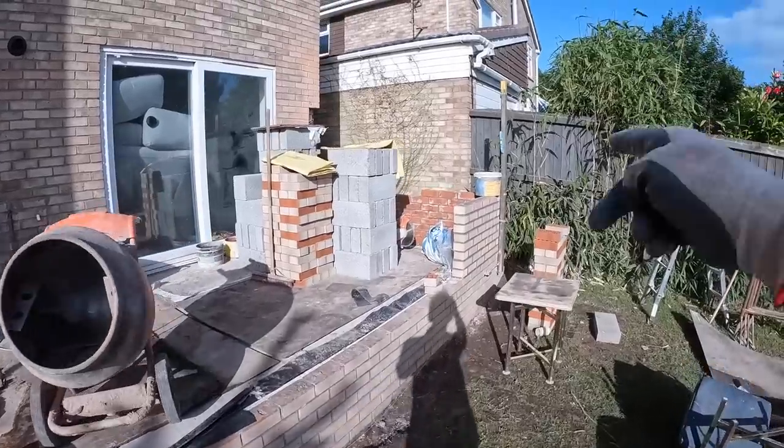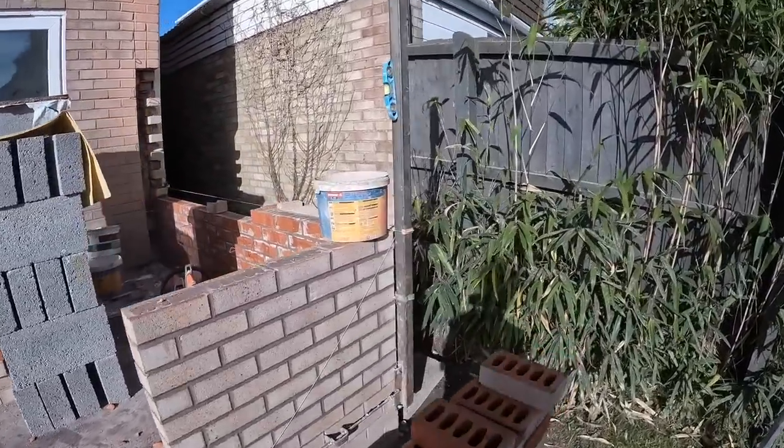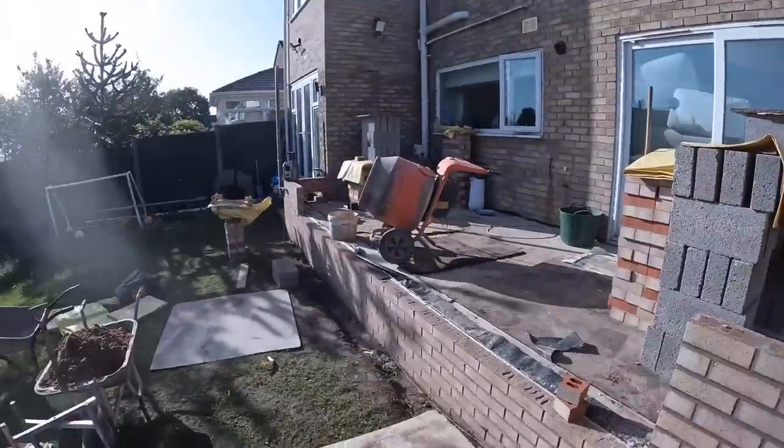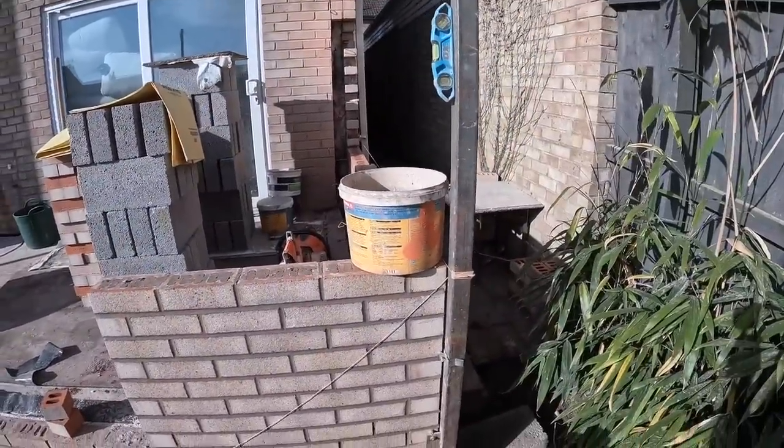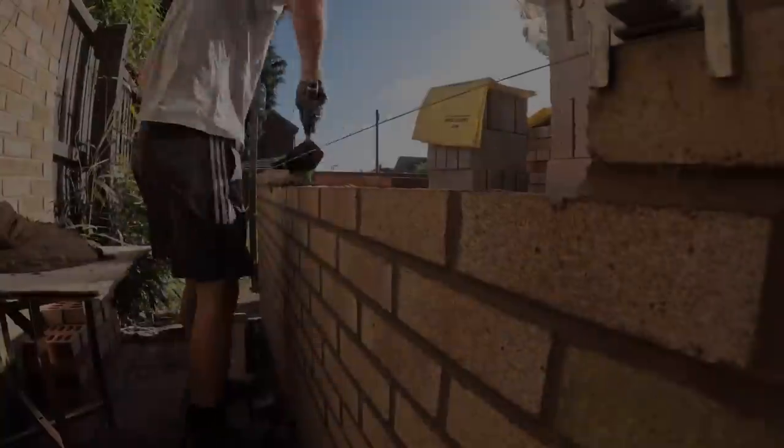For now, I'm going to get back on this side and just build it up as tall as we can, and rinse and repeat over there, try and get some block work in today, hopefully. Let's see. Don't want to jinx anything. Is there any wood? I found some wood. Where's the wood? There it is. Right, so let's get a mix on. Let's do something, shall we? Looks like we know what we're doing.